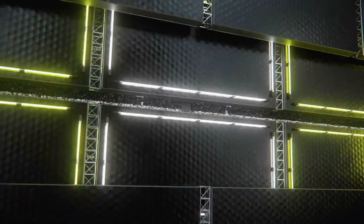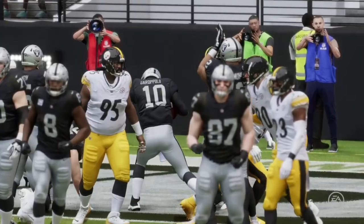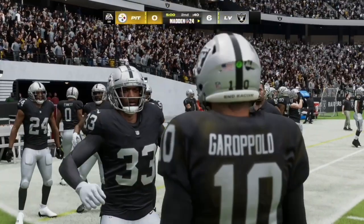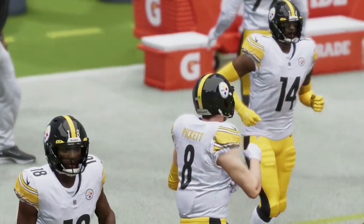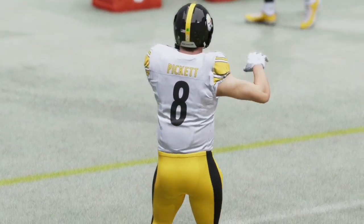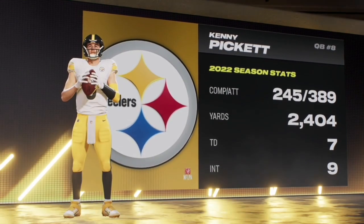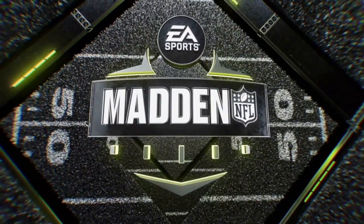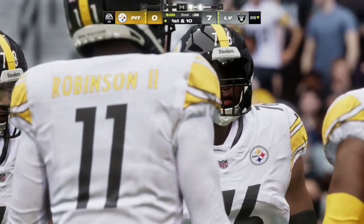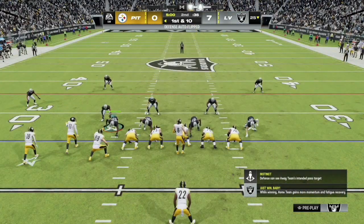Let's see how the Pittsburgh Steelers will respond, but first let's take a look at the replay of him getting into the end zone. And now we got Kenny Pickett ready to take the Steelers on for their first drive of the game. And let's take a look at his stats from last year, where he had 245 out of 389 completions, 2,404 yards, 7 touchdowns, and 9 interceptions. And a lot of people are looking for him to make a big jump in year 2.